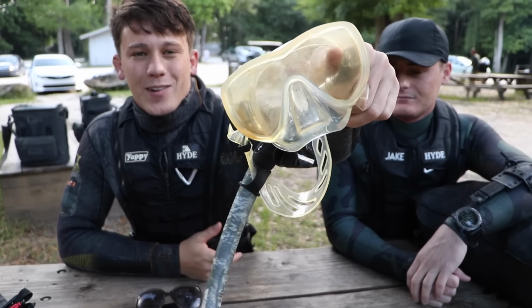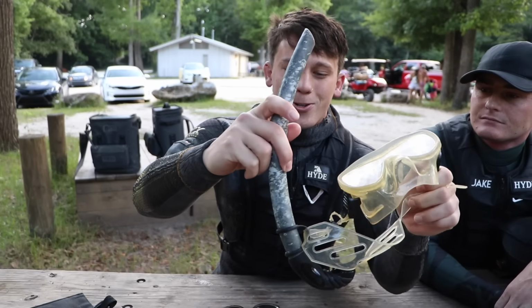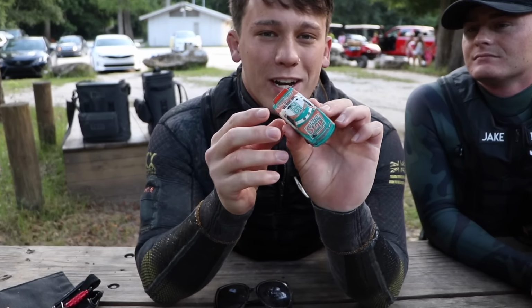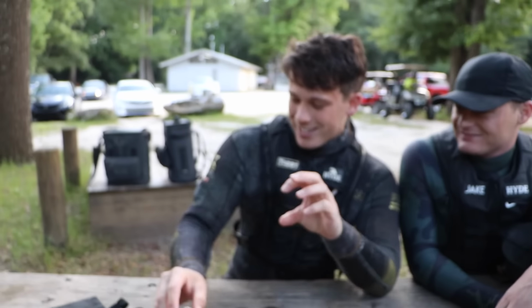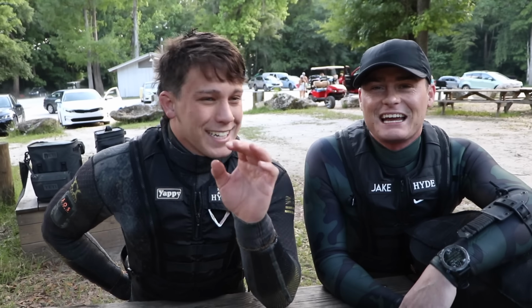I found 1 pair of goggles and snorkel. It's a pretty good snorkel, it's like camo, pretty cool. One of the best finds of the day has to be this little race car. Found car underwater. So you got something here. So this, I ain't getting fooled this time.